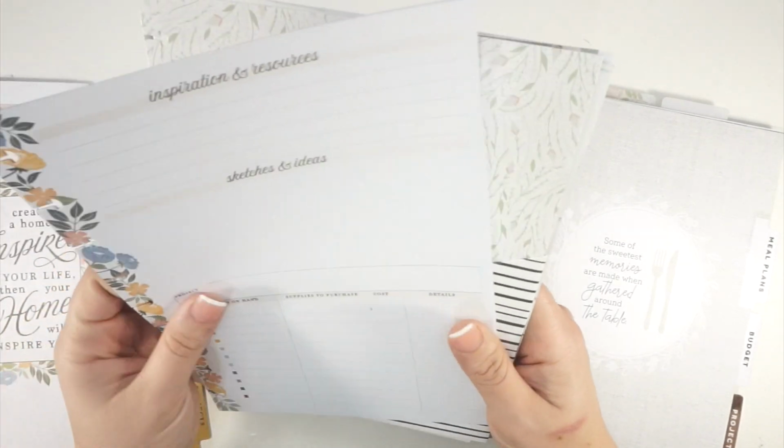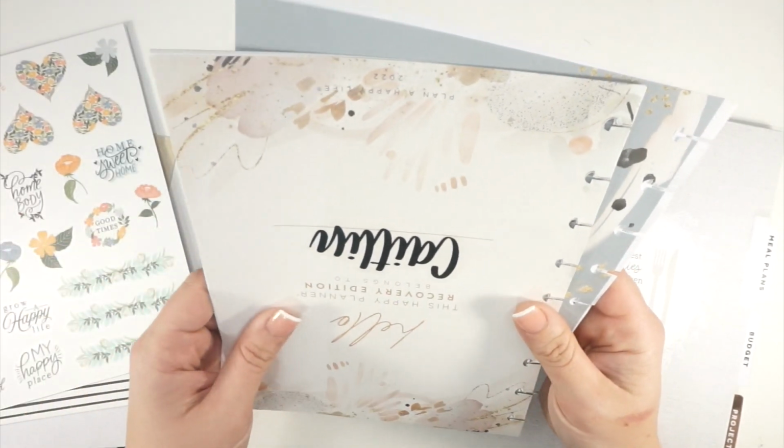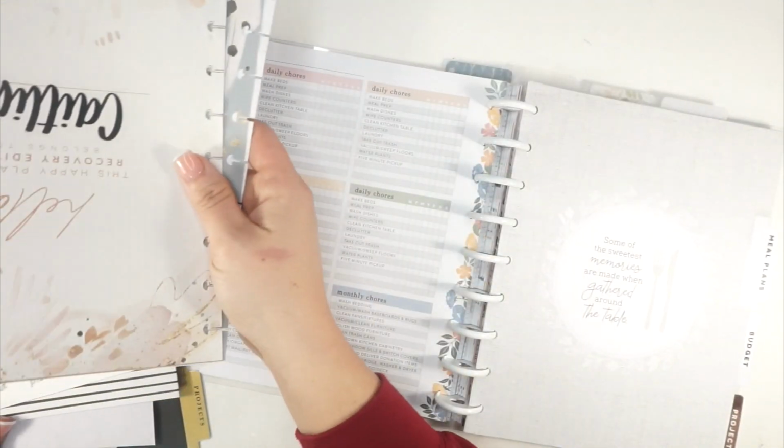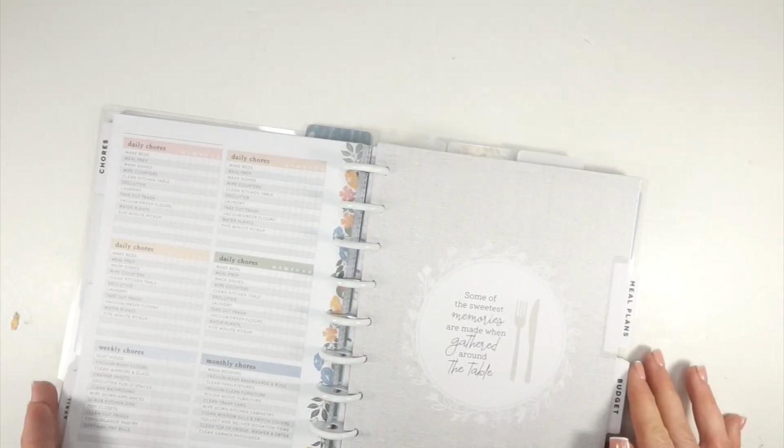Okay, and then what do I have in here in this Homebody extension? Okay, stickers. Oh, this was just my recovery layout. Okie doke. So I don't need anything else out of there. I lied about that. We're not going to change anything other than that sheet. That should be everything. Okay, budget is set up.